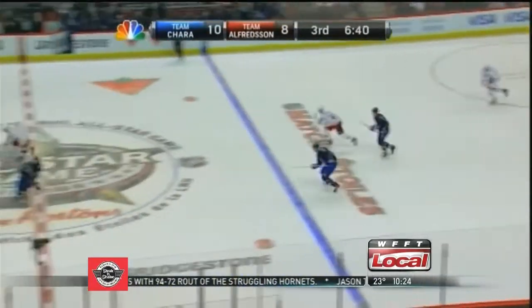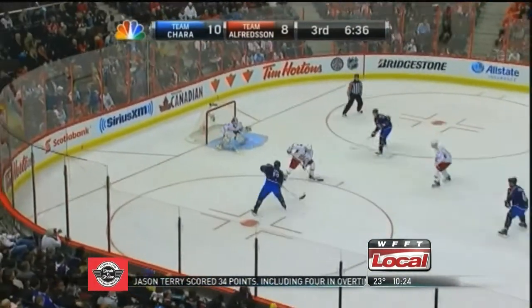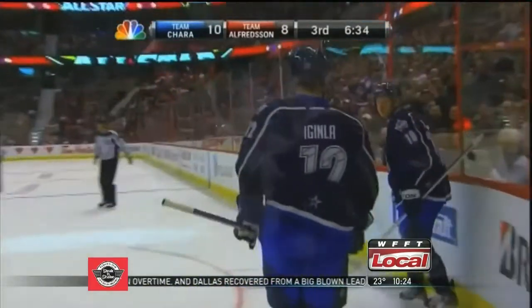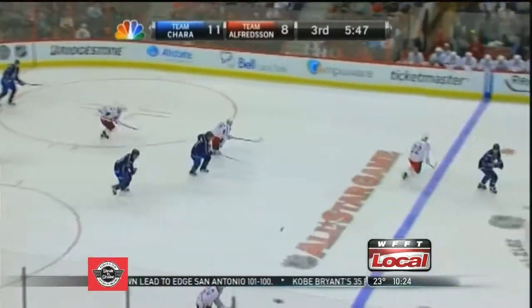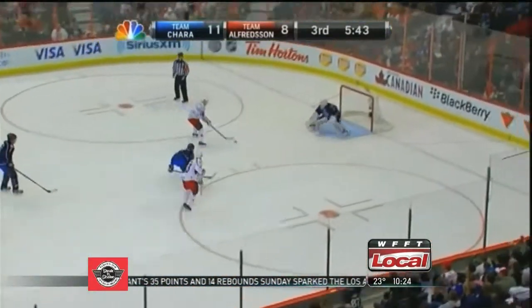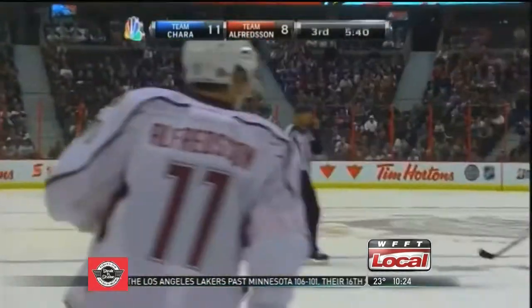Now wait for this one. Jerome McGinley getting a little cute with the puck, passes it over to Corey Perry, and he puts a wrister past Brian Elliott. Team Chara up 11-8. Now wait for this next one, some Sedin love. Henrik Sedin going through the zone, he passes over to Daniel Sedin, and he gives Team Alfredson their 9th goal of the game.